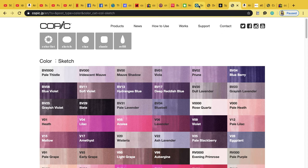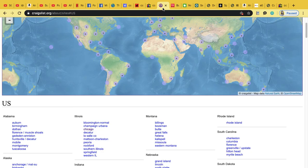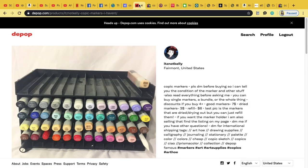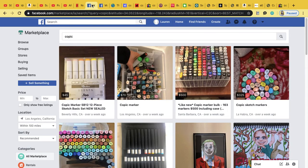So the first one is OfferUp, the Nextdoor app, LetGo, Craigslist, eBay, Depop, Mercari, and somewhere it got lost, but also Poshmark. And my kind of holy grail platform is Facebook Marketplace.